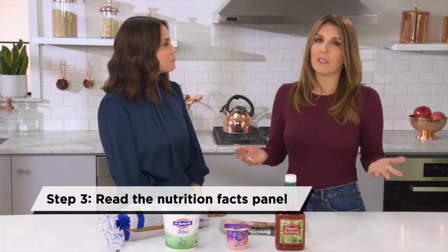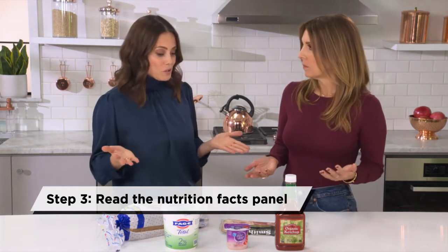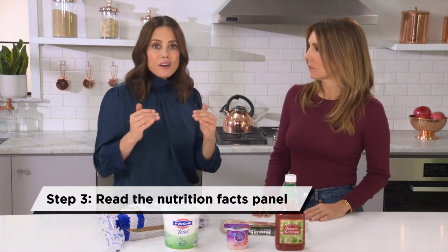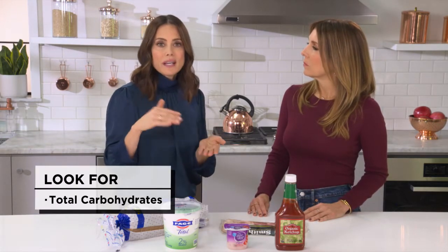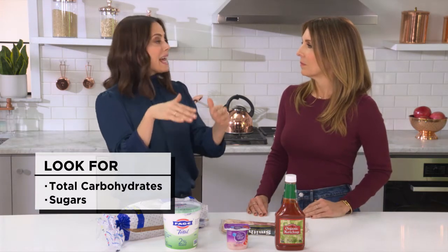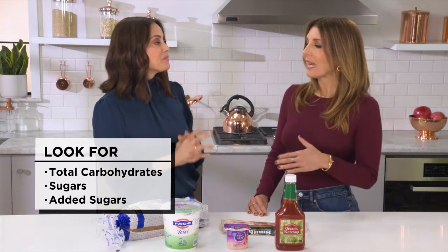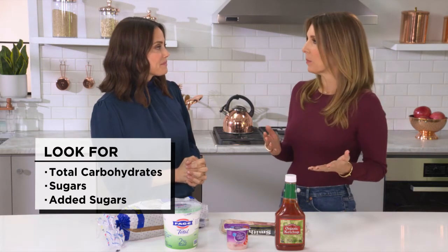Okay, so after we've examined the ingredients list, we obviously want to look at the nutrition facts too. Exactly. So we want to look at the nutrition facts, and there are a couple things we want to do. We want to go to the total carbohydrate, and under total carbohydrate, you're going to look for sugars and added sugars. The term added sugars is something I've started to see on some labels, but not on other labels. So tell me about that, and then I actually want to look at some labels.